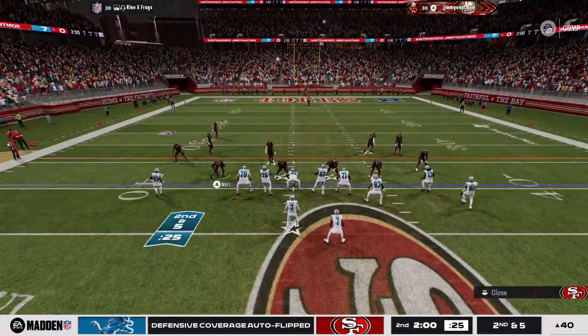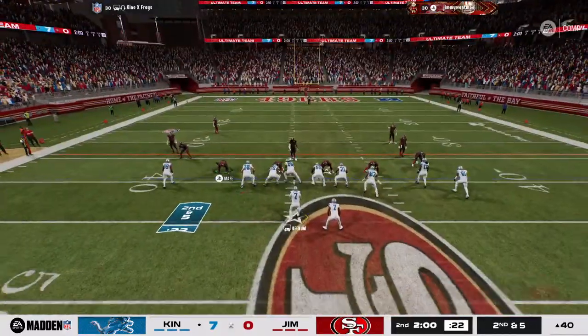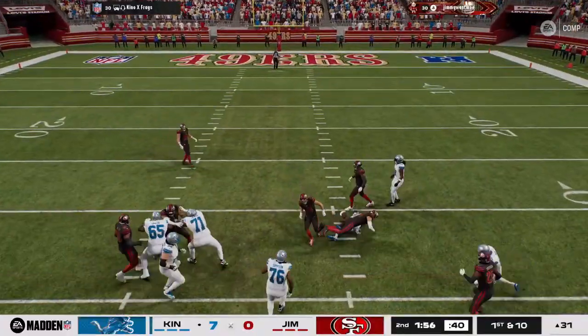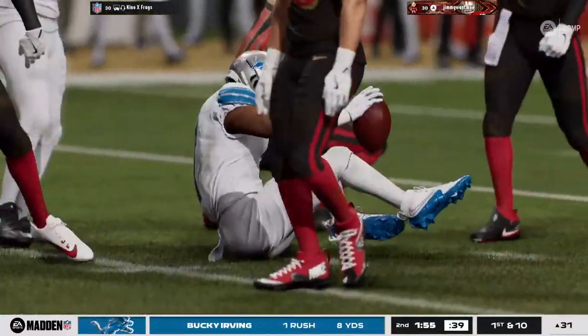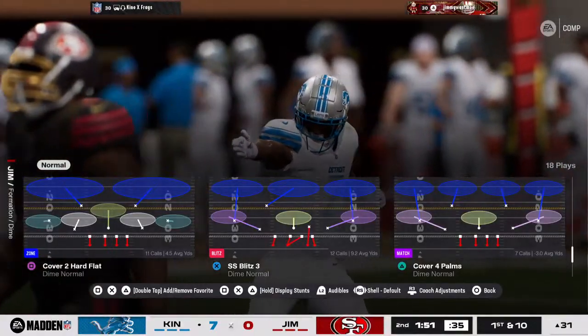They'll come up here on second down and 5. Here we go. Set. They run with the Oregon man. It's Bucky Irving. And he's going to pick it up. Take it down inside the 35 for the first down.